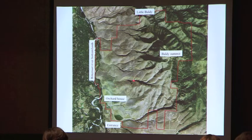And then up higher, where you can't get a truck as easily and can't spray as easily, and it's steep, the draws have shrubby vegetation in them.